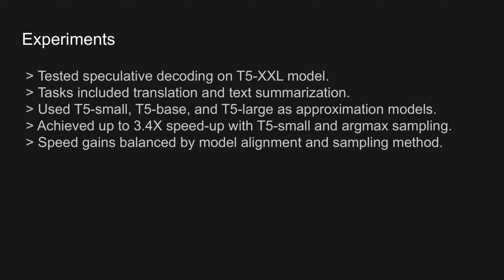Another interesting result from these experiments was the alpha values observed. Recall that alpha represents the likelihood of the larger model accepting tokens generated by the approximation model. Across various configurations, they observed that alpha increased with the size of the approximation model, as expected. This means that a larger MQ generally provides higher acceptance rates, though it's a trade-off against processing speed. I see. So there's a direct relationship between model size and accuracy in this case. Larger models give better accuracy but come at the cost of some speed, while smaller models like T5 Small still manage to give decent accuracy with much faster processing.